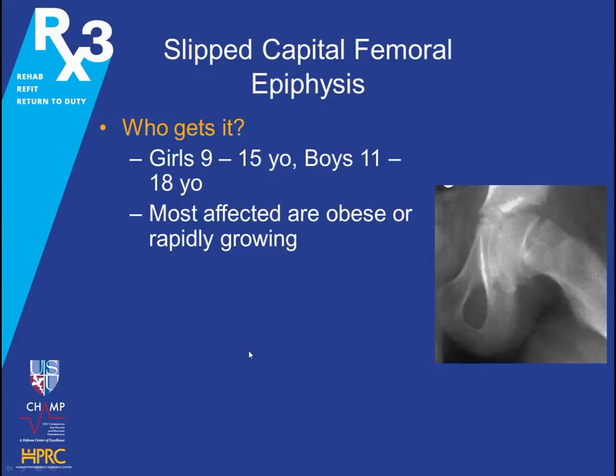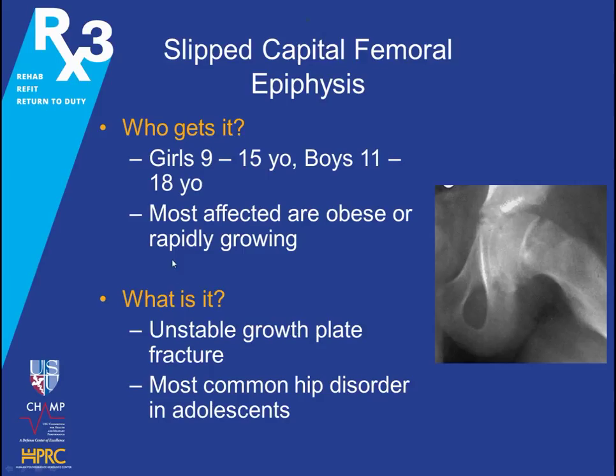Emily does have a slipped capital femoral epiphysis. Who gets this? Girls get it a little bit earlier than boys. That's because they go through that growth spurt earlier. Most commonly affected, you may have heard that this is a disease of obese black males, but there are certainly a lot of skinny white girls that get this too. So don't be fooled by that, even though it is more common in kids that are a little heavier, certainly in kids that are rapidly growing. It's an unstable growth plate fracture. If you look right here, here's the femoral neck, here's the femoral head. Kids have this growth plate across here, and you can see that this one is actually slipping off. It's the most common hip disorder in adolescence, something we have to be aware of.